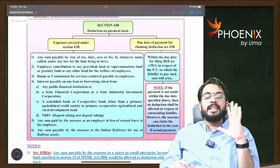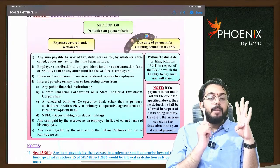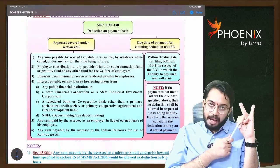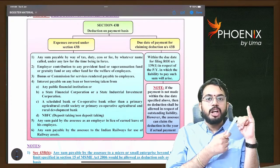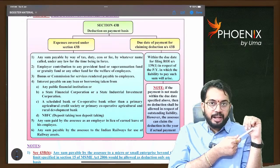So there are 6 expenses. Amount payable to government, bonus or commission to employees or directors. Next, leave encashment expenditure to the employer. Next, employer contribution to provident fund, employer contribution to welfare contributions, any expenditure payable to Indian Railways.